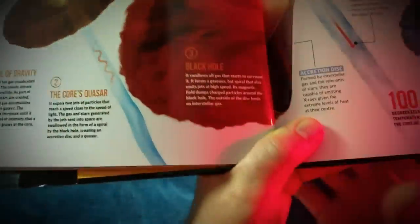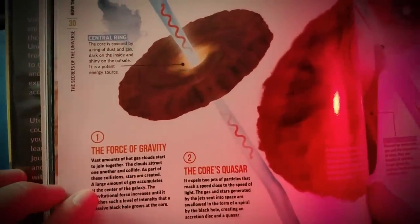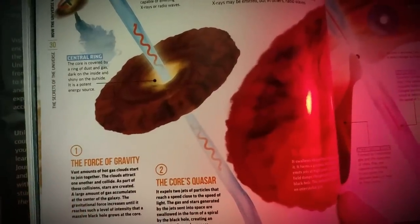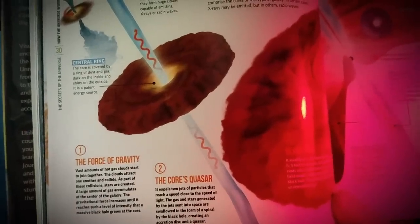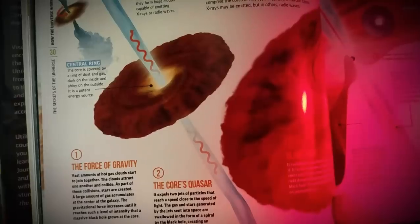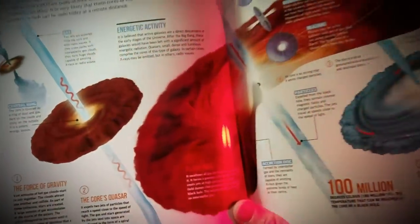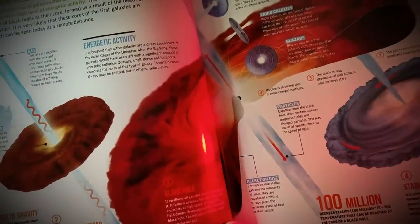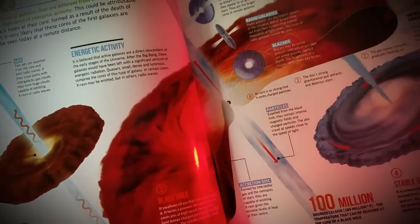And a large amount of gas accumulates at the center of the galaxy until the gravitational force increases and reaches such a level of intensity that a massive black hole grows. Of course, not running out of things to eat until trillions and trillions of years into the future.